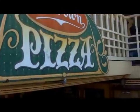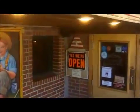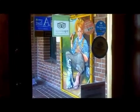I understand Awful Annie's just above it is very good too. Might be a little hard to see with the sun in it right there, but there you are. So Awful Annie's there, and here's Old Town Pizza here. Let me take you inside. So you come in this door right here, and look at this. Isn't this just fantastic? It is just fantastic.